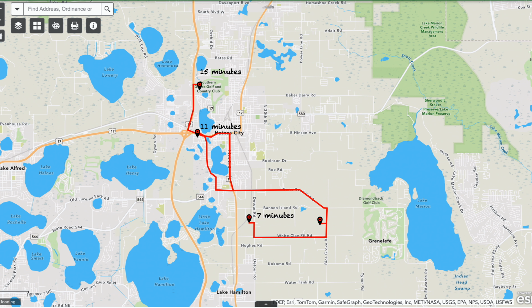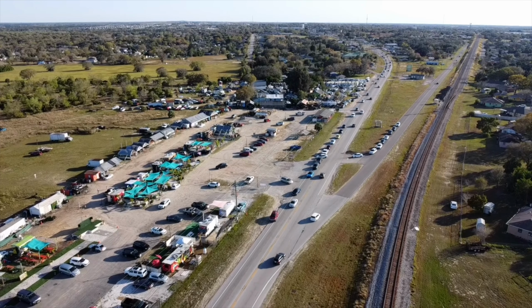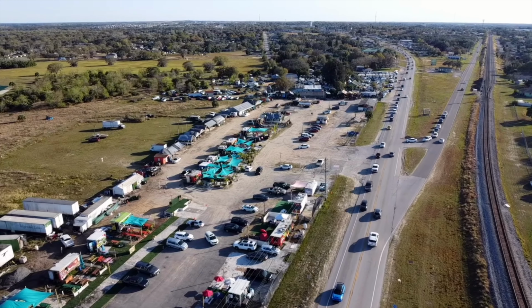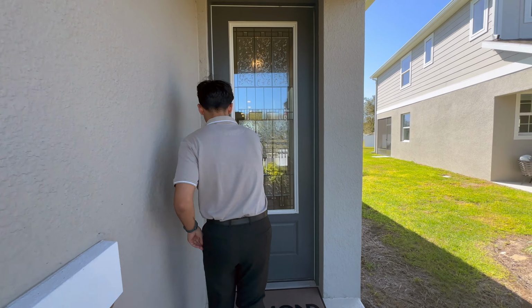And if we look towards the north side of the map, we'll see my silver car coming down Highway 17, stopping at a food truck, which leads to our story time. Driving down Highway 17, I ran into a field full of Spanish food trucks. And anytime I'm in Haines City, I always got to stop at a food truck and grab some food. It's the culture down here. Welcome back, everyone, and without further ado, let's take a look inside.